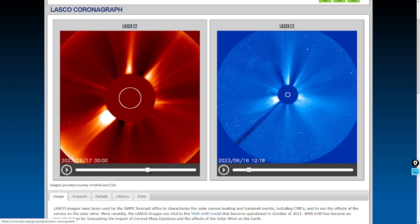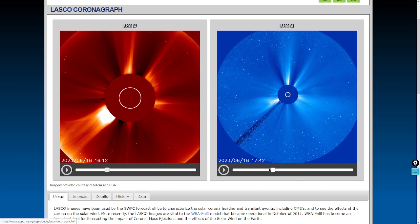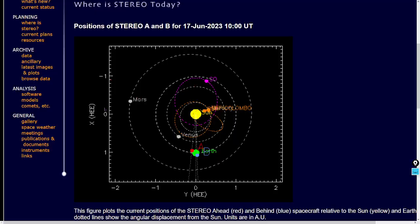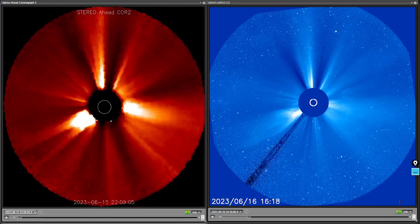Let's bring this back to about 12 o'clock. So here you can see a CME out of the west, also out of the southeast and the northeast and the north, all happening at once. That one out of the west, probably not earthly directed. But let's take a look at some more imagery here. We'll show STEREO A on the left. And we like to show this graphic because STEREO A is about to pass Earth, and Earth and STEREO B are about to pass each other. So there's STEREO A on the left and SOHO LASCO C3 on the right.